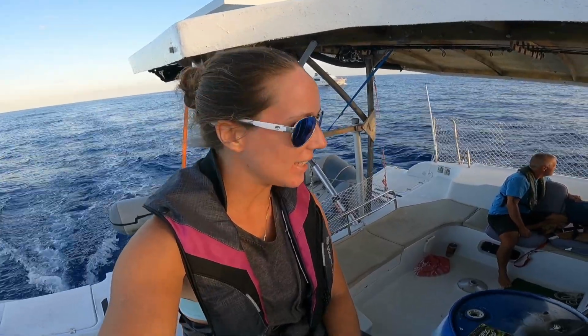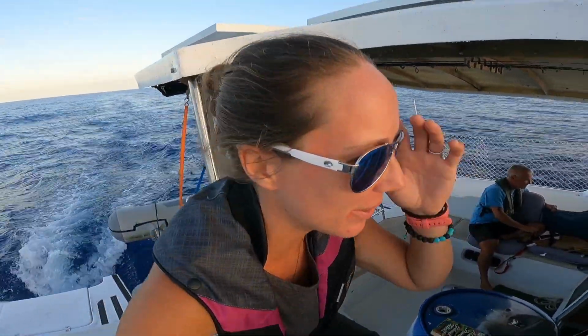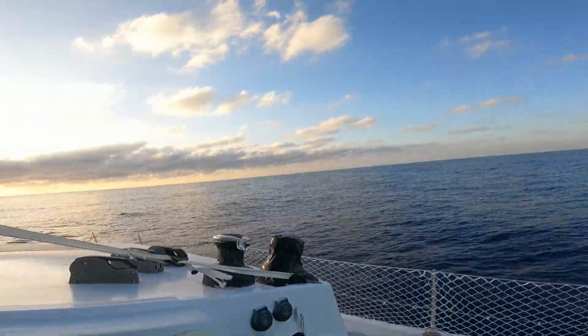Alright, so the sun is getting lower. I was hoping for a good sunset, but there's some clouds up here. So fingers crossed they shove off and we might get a good sunset. I've taken over at the helm a little bit now. There's 92 miles left to go. Look at that, it's so pretty.